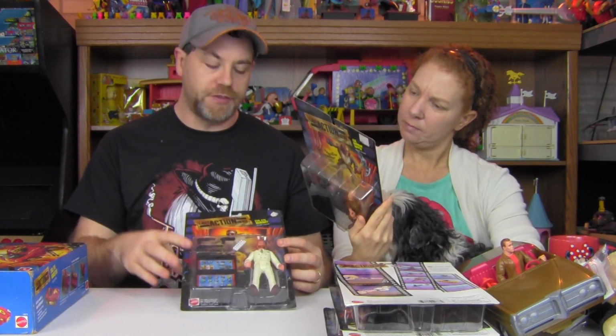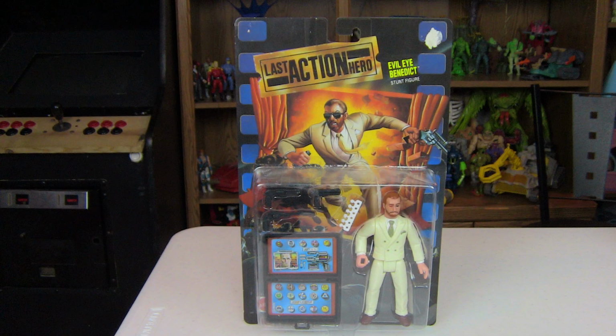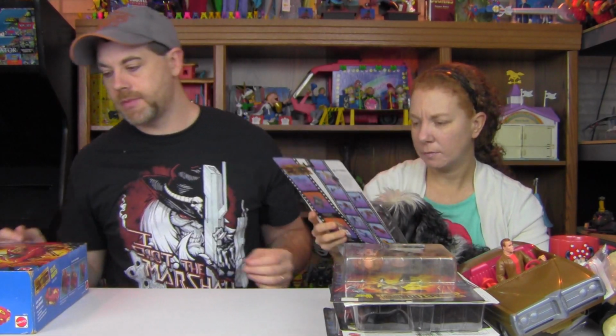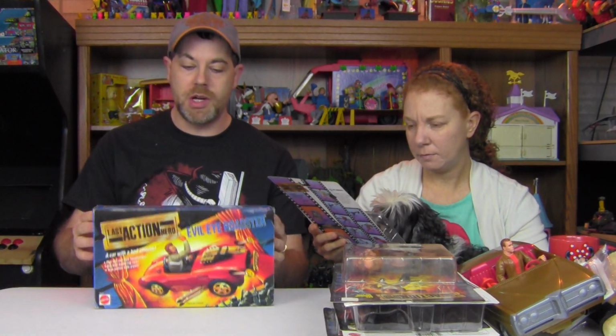The main villain of the line, and one that was super hard to find for years, is Evil Eye Benedict, who comes with, of course, one eye, he always had a fake eye, and it always had like a skull and crossbones or something crazy on it. He comes with a briefcase that has all his different eyes that could be explosives and stuff. It's kooky. Little thing of bullets, three guns that go in there, and of course he can hold the guns in his hand. Basically, all he does really is just hold the gun in the hand. He doesn't have any special action features like the other characters, but he's the main villain of the line. So there's that. And then the other vehicle, which was something difficult.